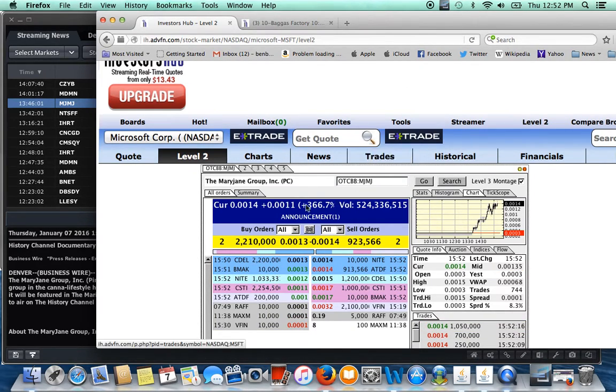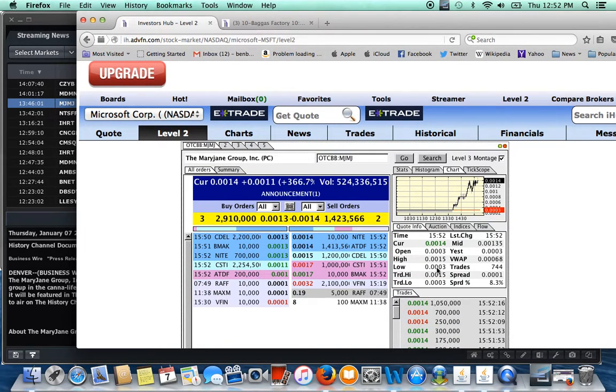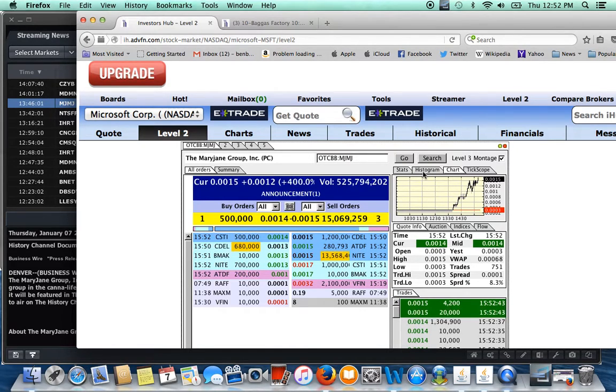And here you see it's up 366% today. But when I saw it, it was trading, see the low right here is 0.0003. And so when I saw it, it was at 0.0003, and that was the bid, and the ask was 0.0004. So the next thing I did, it looked good. It wasn't up too much already. It's in a nice sweet spot price range.